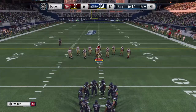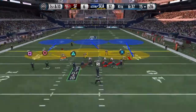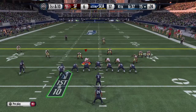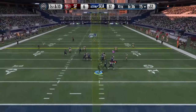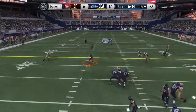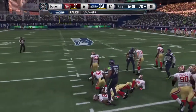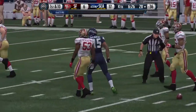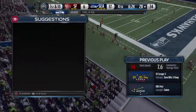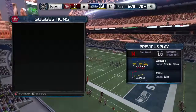They face first down. The Seahawks, pistol set here. Sticks to his hands. He's going to pick up the first. Sometimes it's good protection by the offensive line. Sometimes it's just bad defense. They can't get to the quarterback, and that's another completion by him.